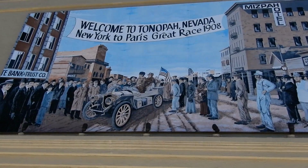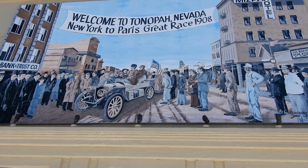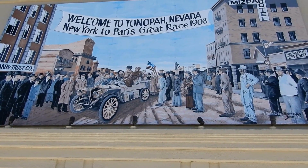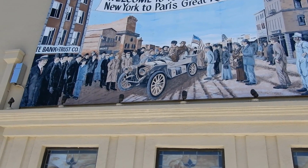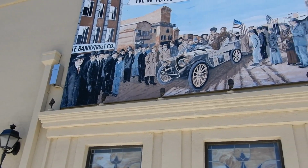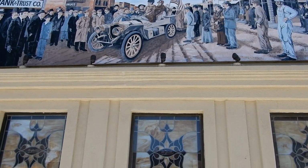That car is in the Harrah's Automobile Collection, now called the National Automobile Museum in Reno, Nevada. My dad worked for the Harrah's Automobile Collection for over 25 years before he retired.